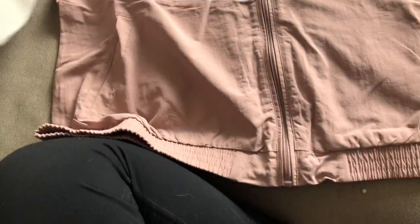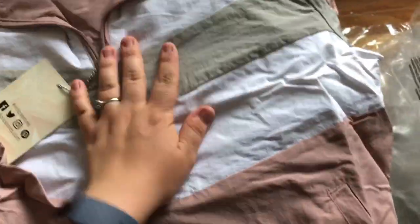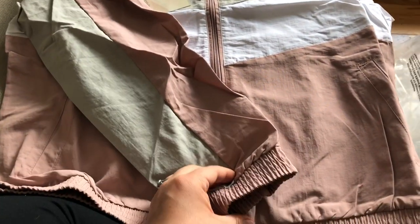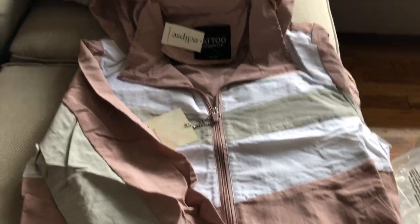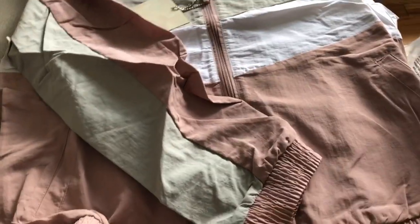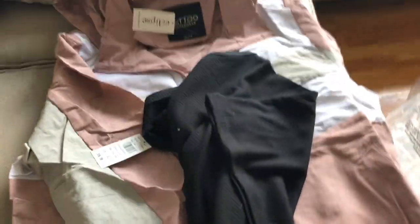And then I got this windbreaker. It's a bomber jacket style windbreaker with a hood and everything. Yeah, that's what I ordered myself for summer clothes. I hadn't bought summer clothes in years because I've either been pregnant or freshly postpartum for a number of years. So this year I decided to splurge and buy myself some summer clothes.